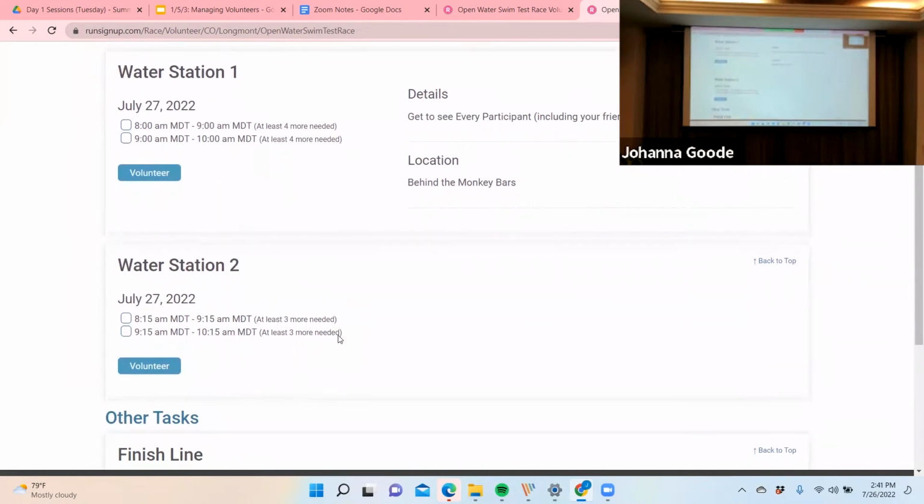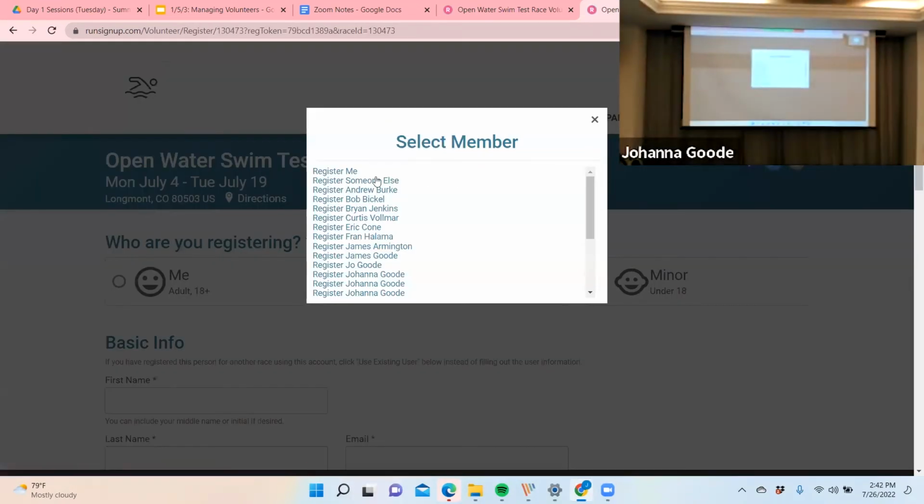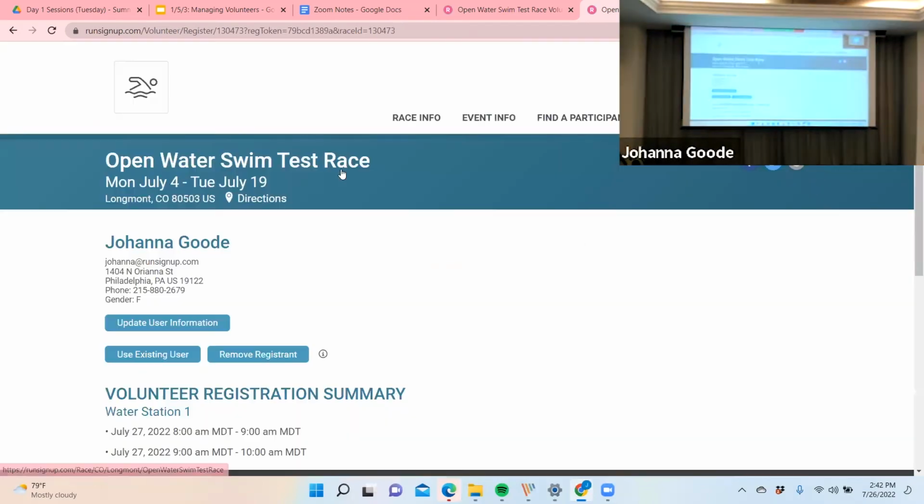Okay. All right. So here you can see water station 1, water station 2. I can just click on whichever one I want to sign up for. We have not restricted that, so I can click on both of them at the same time. I can click on volunteer. I'm going to register me, whoever this is registered under.